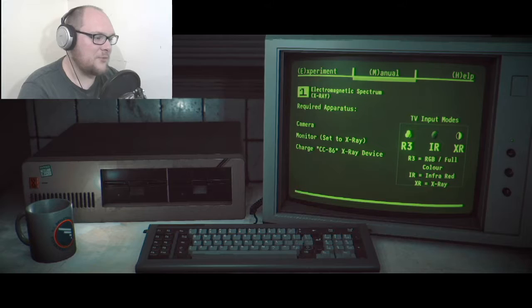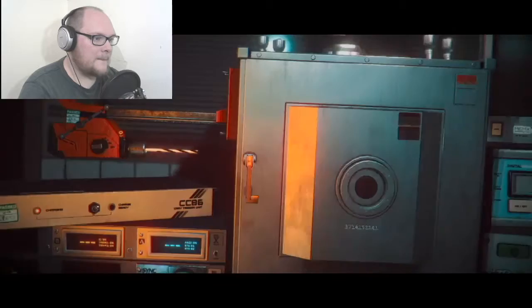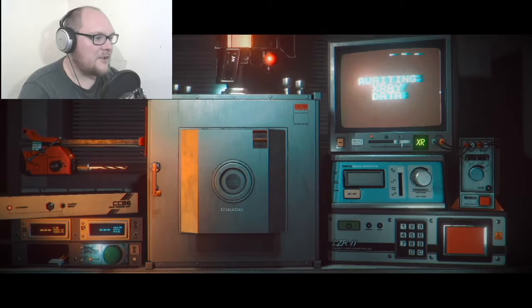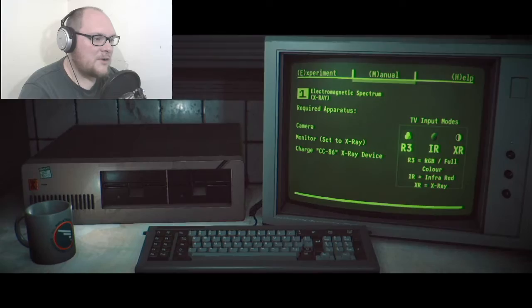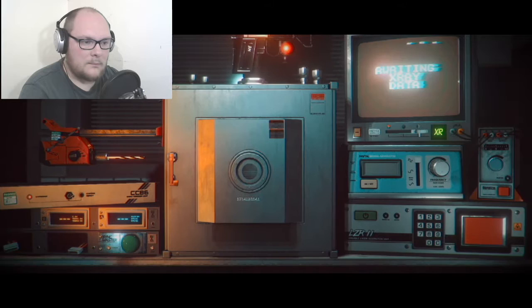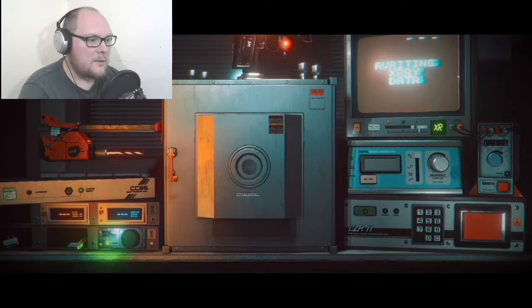Okay. So I need the camera. Camera's on. The monitor set to X-ray. Yeah. And something else. Camera monitor, charge CC86 X-ray device. CC86 X-ray device. Okay. I think I'm good. Sync master's coming on. The green light's flashing.